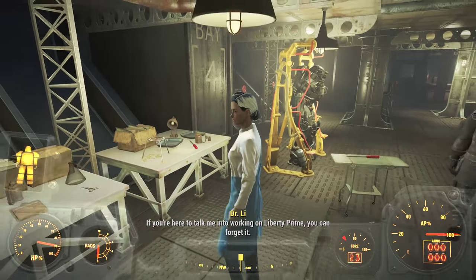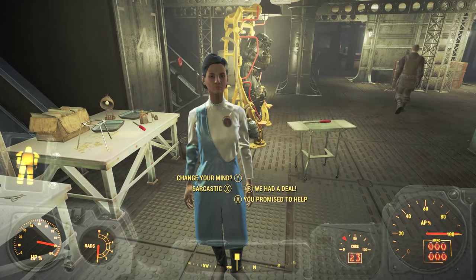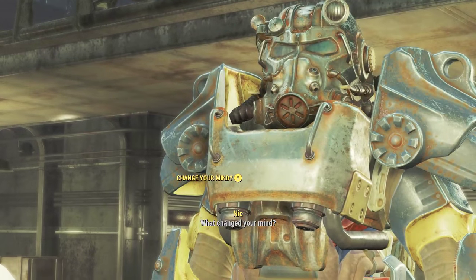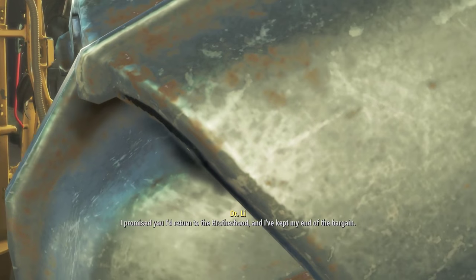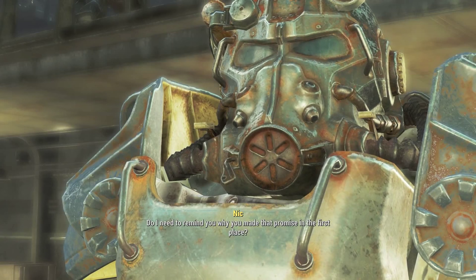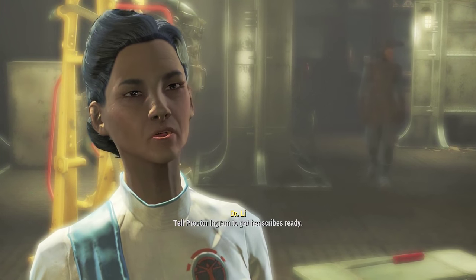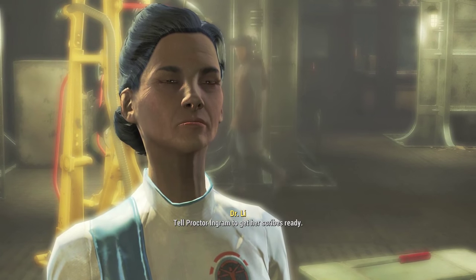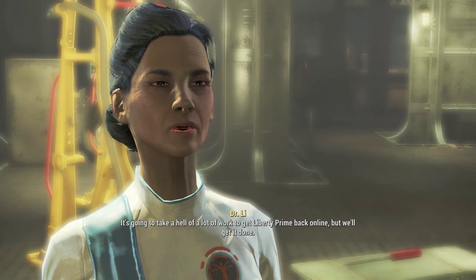If you're here to talk me into working on Liberty Prime, you can forget it. What changed your mind? Nothing changed my mind. I promised you I'd return to the Brotherhood, and I've kept my end of the bargain. Do I need to remind you why you made that promise in the first place? No, that won't be necessary. Tell Proctor Ingram to get her scribes ready. It's going to take a hell of a lot of work to get Liberty Prime back online, but we'll get it done.